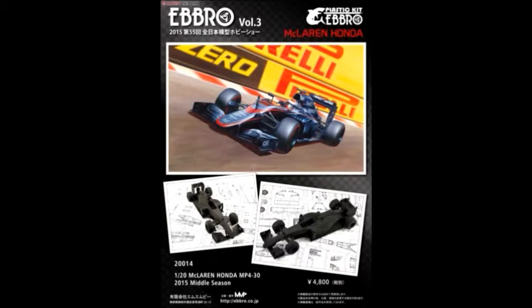So, real quick, up front, the announcement from Japan here is an Ebro F1 kit. There is, like I said, no actual release date on this, and I'm not sure how well this will actually show up on the YouTubes on full screen here. But this is a 1/20th scale McLaren Honda MP430 2015 middle season is what the official title of it is. So for those guys out there, and I know there are some of you that are F1 fans and build the 1/20th scale F1 cars, I believe this would be the most current F1 car available, or soon to be available. I think the most recent F1 reissue or kit would be the Red Bull kit that Tamiya did. So Ebro here taking a little step out of historic F1 cars to bring you a modern day, actually literally a few month old F1 car.